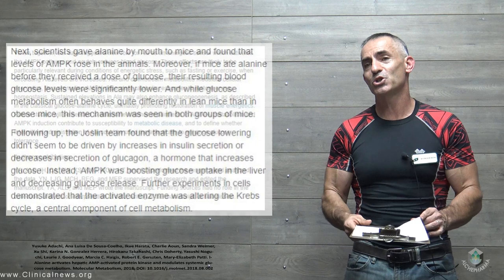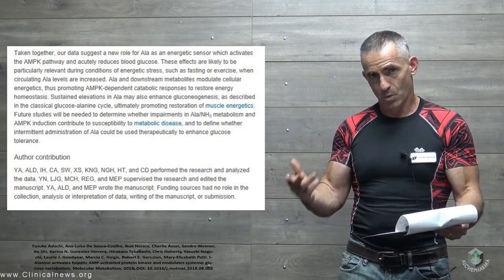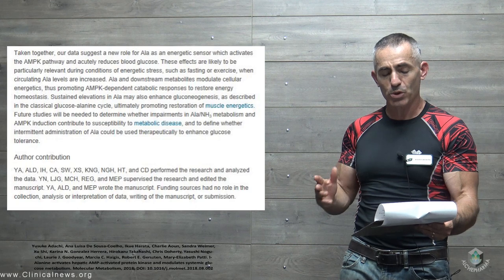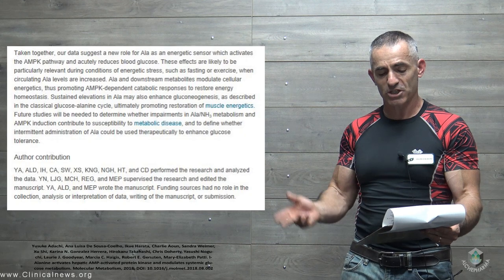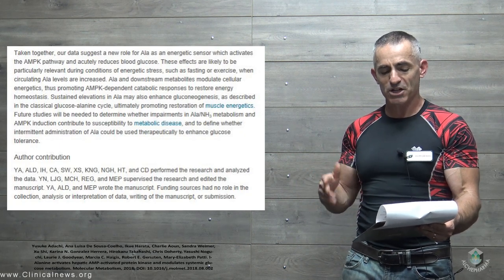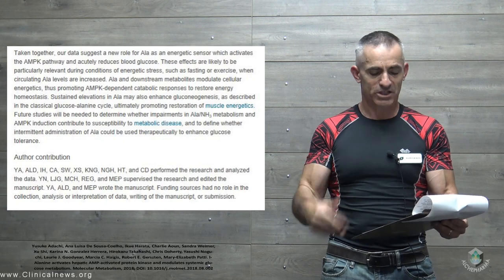All right, but to proceed, we're going to go straight to the abstract, because the abstract concludes it properly, as opposed to the public release. Taken together, quoting the researchers, our data suggest a new role for alanine as an energetic sensor which activates the AMPK pathway and acutely reduces blood glucose. These effects are likely to be particularly relevant during conditions of energetic stress, such as fasting or exercising. When circulating L-alanine levels are increased, alanine and downstream metabolites modulate cellular energetics, thus promoting AMPK-dependent catabolic responses to restore energy homeostasis.